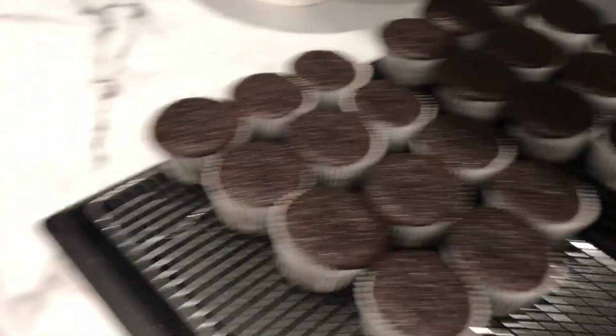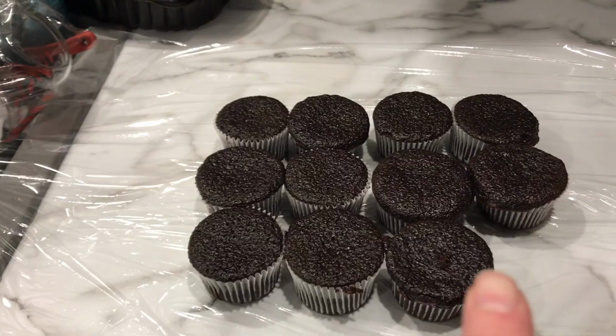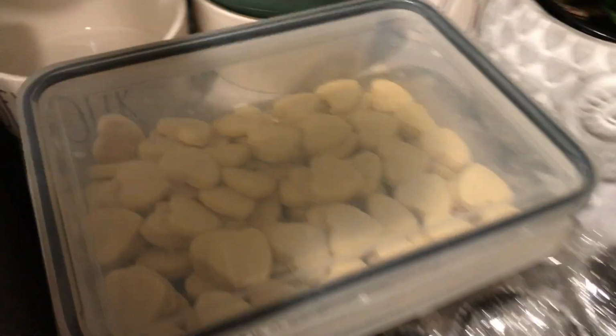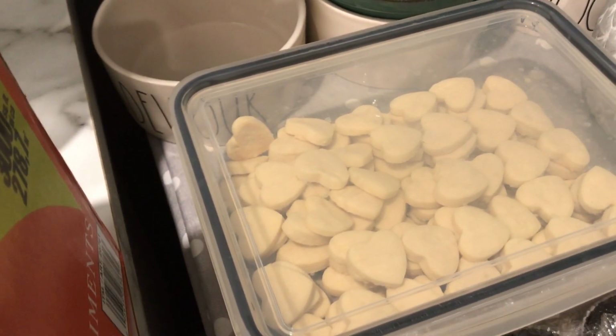So most of the cupcakes are out of the oven, and I'm wrapping them here in saran wrap, just like these, in dozens. And then I'm going to wrap them again in tin foil because they freeze really well. And then I also have all of the little heart shortbreads ready to go that I'm going to be putting on the vanilla cupcakes. Everything's set up for Monday night. I'm just going to do dishes and wrap up the cupcakes and get them in the freezer. And then I will talk to you tomorrow.